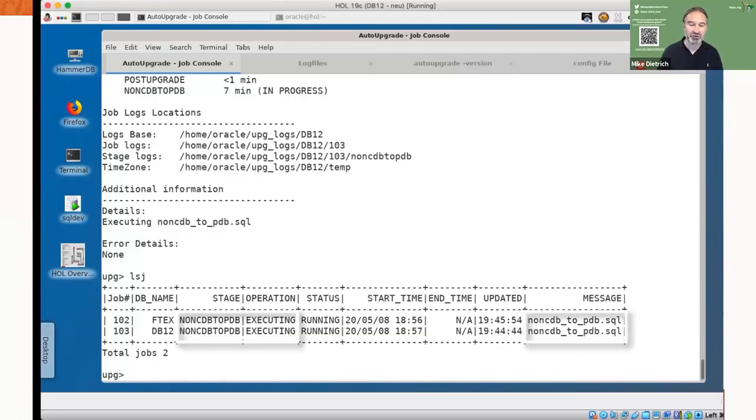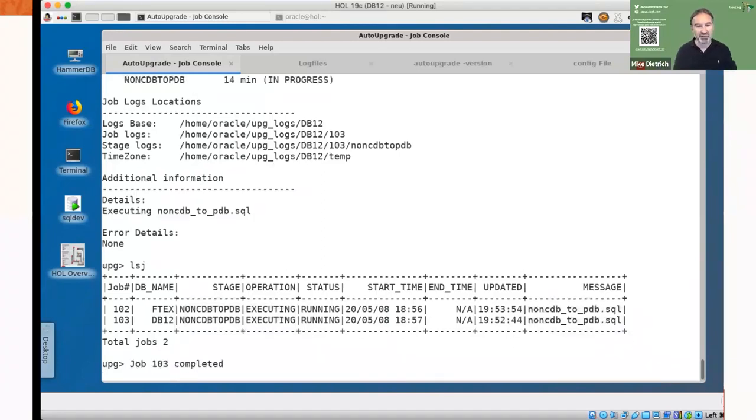As I said, VirtualBox on a laptop, forced recompilations in there. This really causes CPU load. Now 103 is completed, and soon after the 102 will complete as well. And then both databases are plugged in.